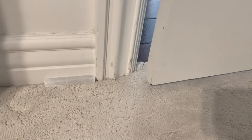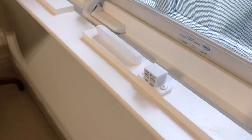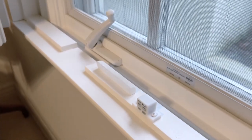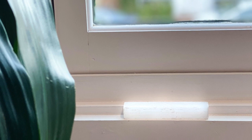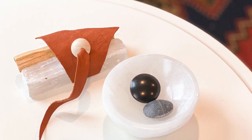The corners of any room or space are perfect to put these in. A lot of people will put these in all four corners of your home. You can put it in your windowsill. And one of the last places in your home that I really, really recommend placing selenite is in your bedroom. So whether it be on your nightstand table, under your bed, in the corners of your bedroom, whatever feels good to you. Definitely love having selenite in my bedroom space.